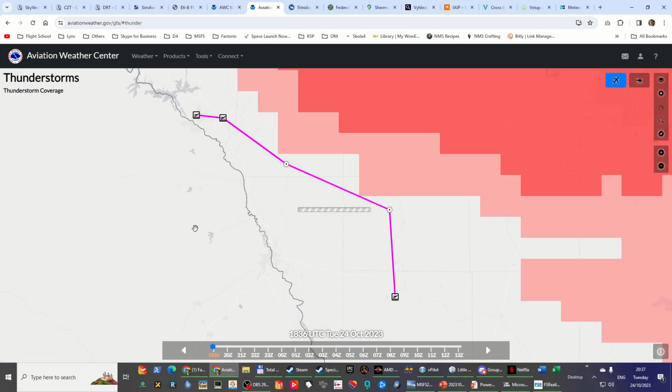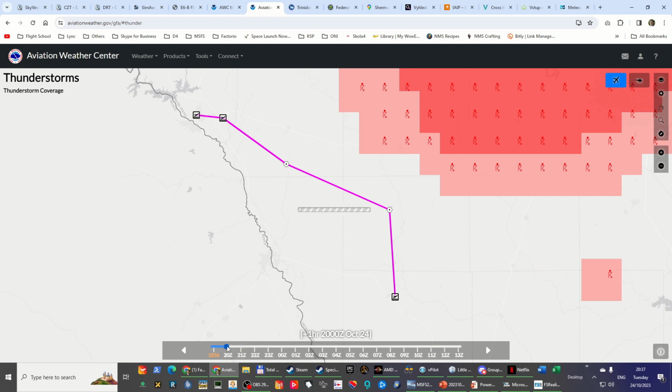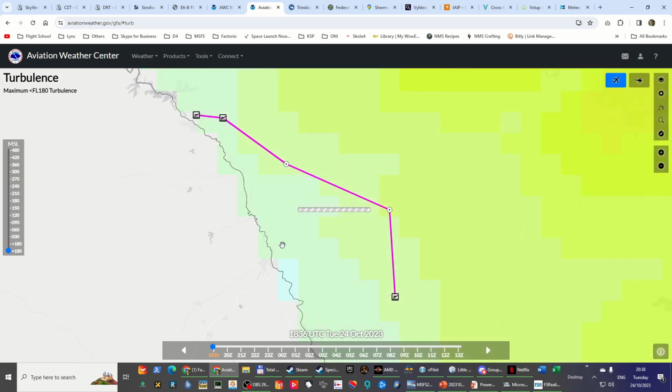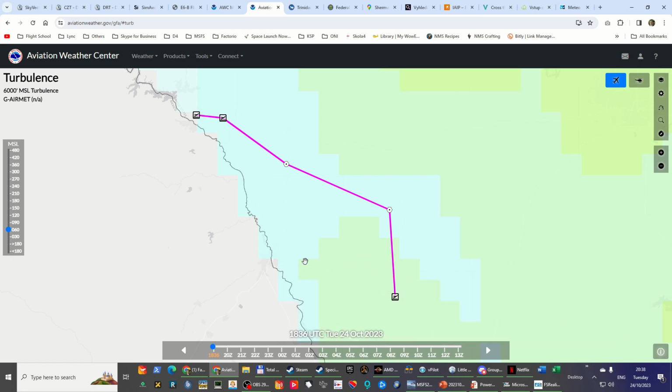Let's check the thunderstorms. As you can see, with time going forward, the thunderstorms are moving a little bit away from us, so it should be quite fine. But of course, we'll look out for that. And turbulence, 6,000 feet. It should be some. Is it light? Basically light turbulence for aircraft. So I think that weather-wise, we are all right to do that, and we can proceed.